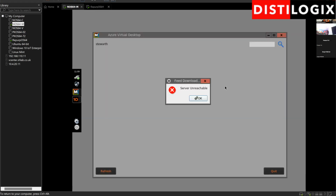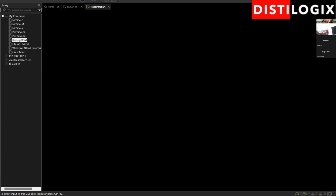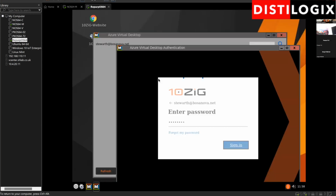which would be useful if we could get a connection. So let me just do that on another device. Let me just switch over to the repurposed device. So I was going to come on to this OS in a minute, but I'll just show you the connection to AVD. So it asks us for our MFA, which I just need to authenticate on my phone.